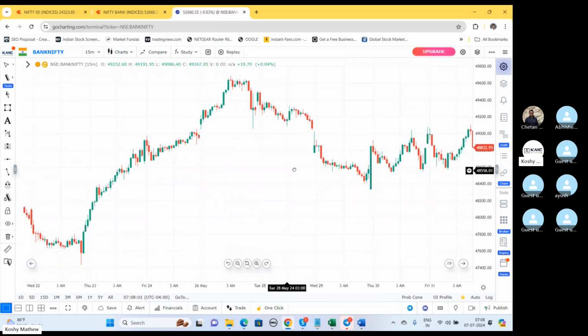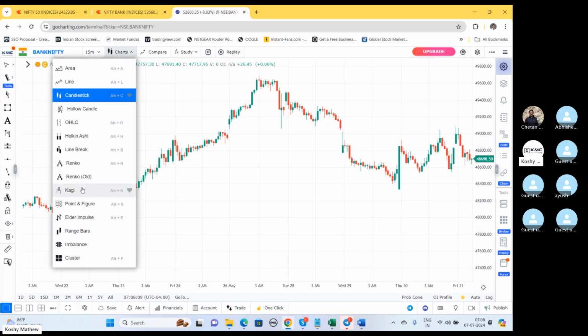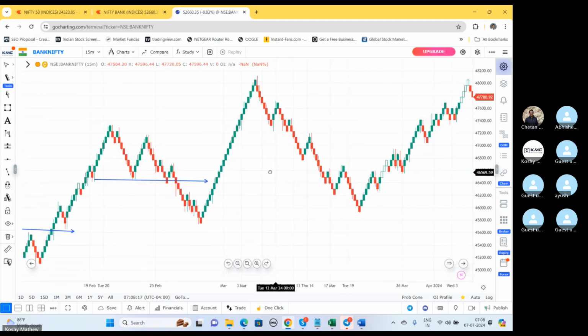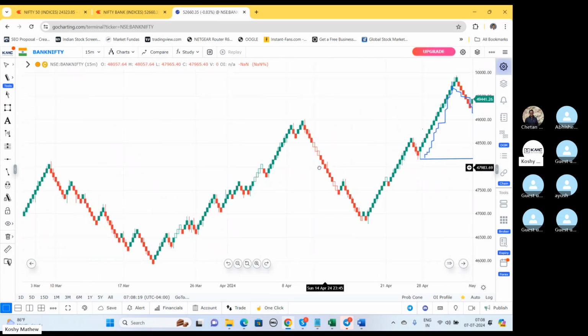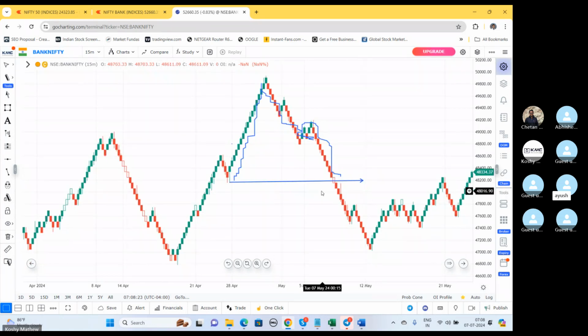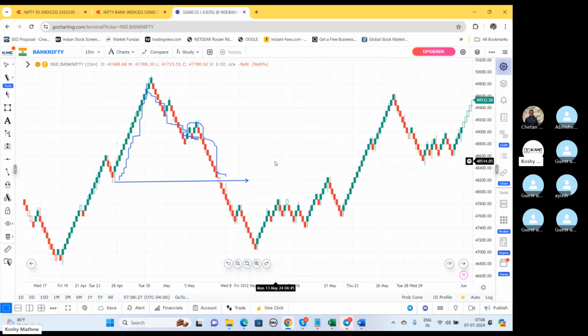Here, see, a lot of confusion is there, right? You see a lot of candles overlapping on one another or showing different candles. But when you switch it to Renko charts, it's pretty clear. No distraction at all. Pretty clear it gives you. So what does it show, Matthew? How is the Renko different? It will show you the trend.